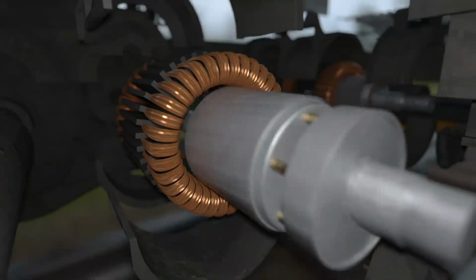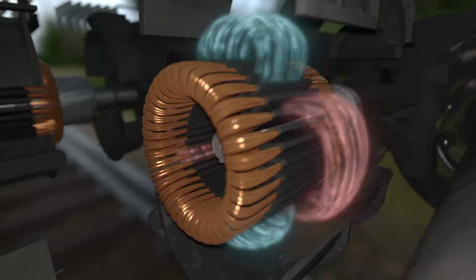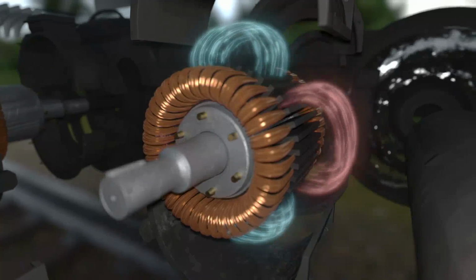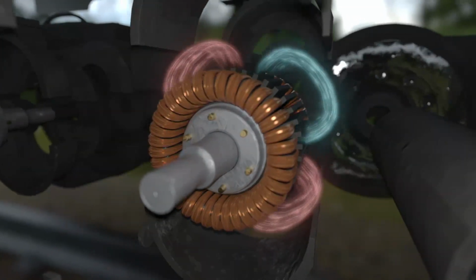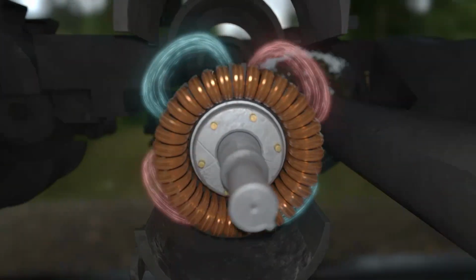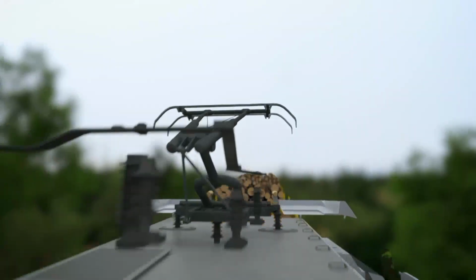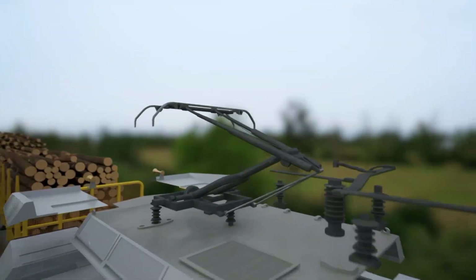So the driver uses the motors as brakes. She slows their spinning magnetic fields, resisting the rotor's motion, slowing them down. The wheels now decelerate without touching the brakes. The motor uses energy from the wheels to produce electricity. As the train slows down, it feeds this power back to the overhead lines. This clever friction-free system is called regenerative braking.